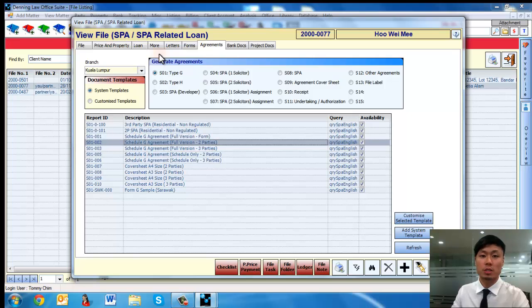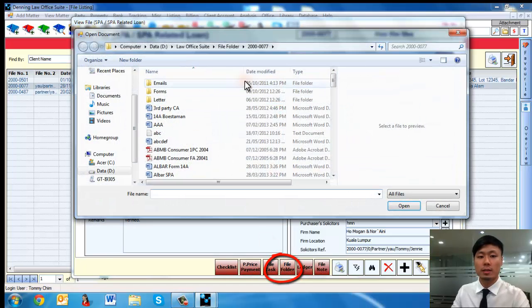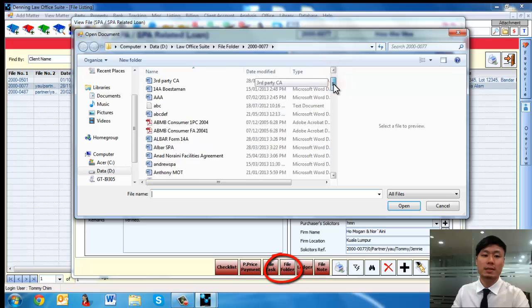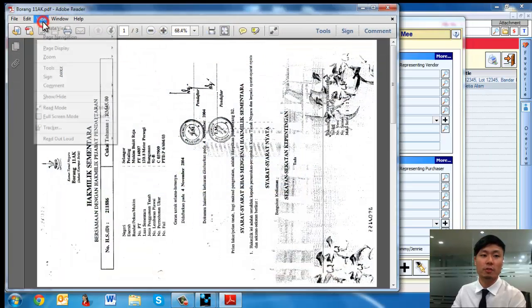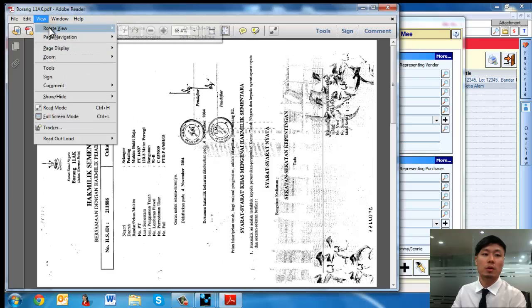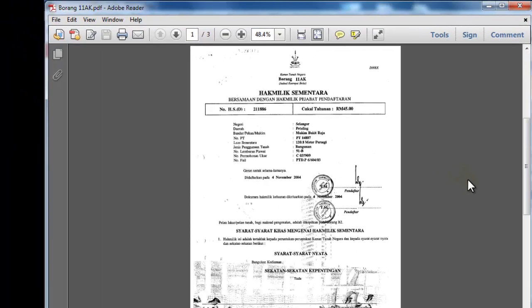Let's move on to the next part, which is document management. Document management is done under this icon here, the file folder. Every file, for example, this individual file for Mr. Hu Wei Mi here, will have its own file folder. And the system will sort all the forms, emails, letters, documents, scanned documents into this folder for easy referencing. For example, if I want to see the Borang 11 AK for this case, I can just double click and I can open it directly from the file folder without having to look through individual folders or look through a partner's computer, laptop, directories and whatnot.